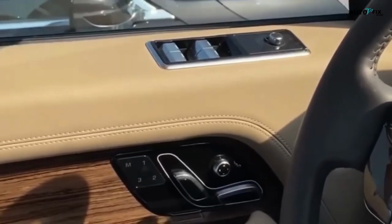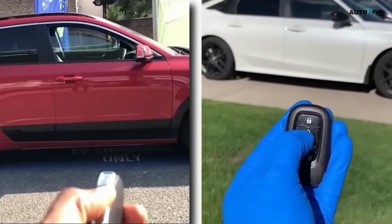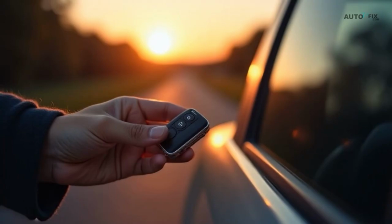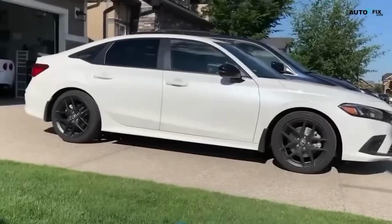And speaking of windows, did you know your key fob might also control them? Feature 15, key fob window function. In many vehicles, if you press and hold the unlock button, all the windows will roll down. Some models even allow you to close the windows by holding the lock button. This is especially useful for releasing hot air before entering the car on a warm day.